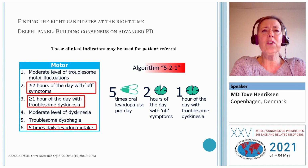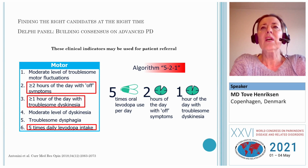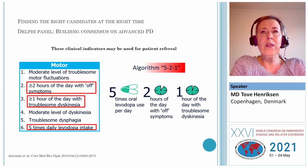To find the patients who've got advanced Parkinson's and could be candidates for advanced therapy or device-aided therapies, this algorithm has been developed based on the Delphi panel study, where a consensus was built on what we mean by advanced Parkinson's disease. Advanced Parkinson's disease is not the same as a patient who could benefit from advanced therapy, that is device-aided therapy.